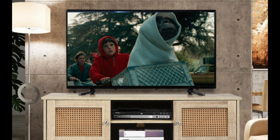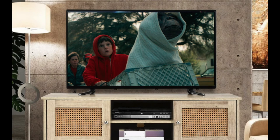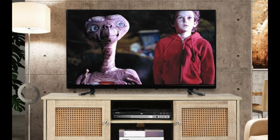Steven Spielberg is one of the greatest artists of our day, but E.T. is seldom rivaled in its mastery of emotion. It's immersive and enveloping, and I can see why Teacher Liz loves it so much.